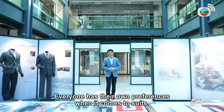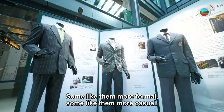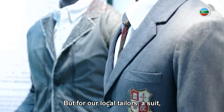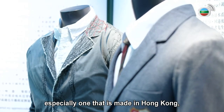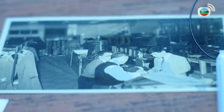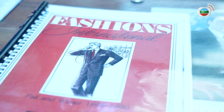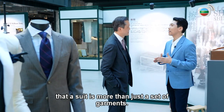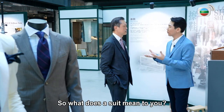Everyone has their own preferences when it comes to suits. Some like them more formal, some like them more casual. But for our local tailors, a suit, especially one that is made in Hong Kong, means a lot more. Now, we often hear people say that a suit is more than just a set of garments. So what does a suit mean to you?